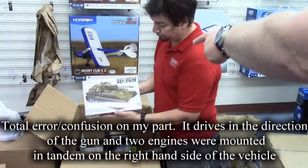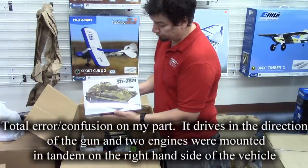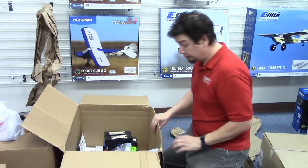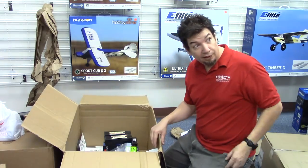SU-76. May not be. No, that looks like it's got the driver's hatch in front. But again, another self-propelled gun, not a tank. Interesting. So that's probably all the models for this order. It's still pretty good. It is.